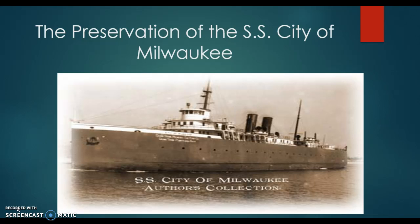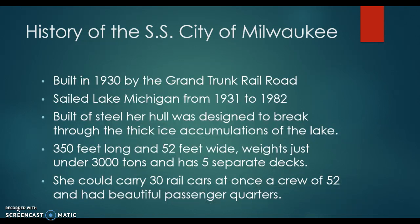She was a car ferry that was built in the 1930s by the Grand Trunk Railroad. She sailed across Lake Michigan from 1931 to 1982. What made her so special is how her hull was designed. It was designed to break ice, which Lake Michigan will accumulate huge chunks of, which can be extremely detrimental to the boats going across the lake. So she was designed to break through that. She's kind of a powerhouse.